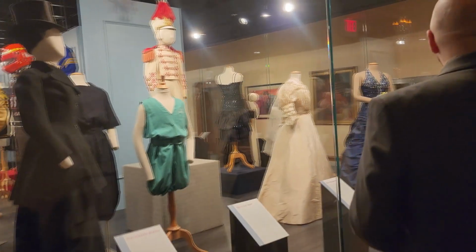I'm the Costume and Textiles Curator here at the Western Reserve Historical Society. I've been here for about 7 years now, and we have a textile collection of over 40,000 objects. So that includes women's clothing, men's clothing, children's clothing, all kinds of accessories like shoes, fans, and then also flat textiles like furnishing textiles, samplers, that sort of thing.